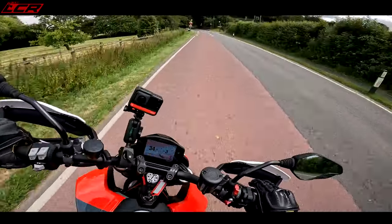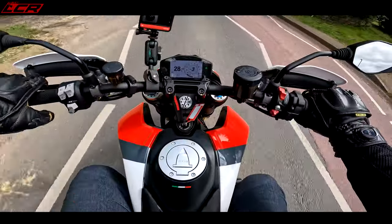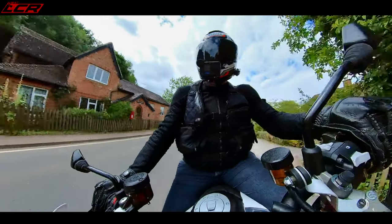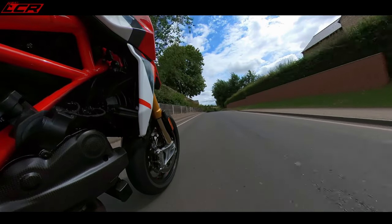Just riding along at 30 miles an hour, I mean, look how quick. It's so nimble, so agile. You're basically sat over the front wheel. Look at this. It's unbelievable how quick this thing changes direction.